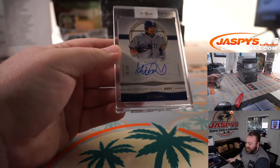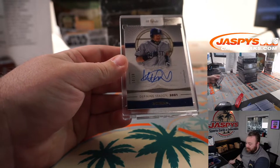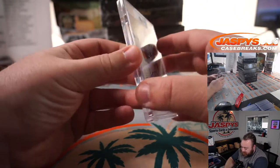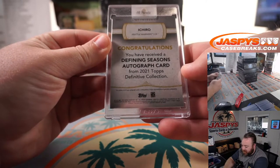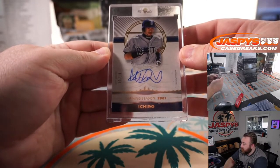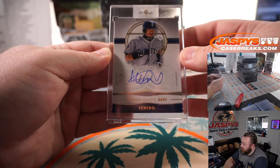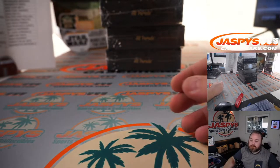Ichiro, 10 out of 10. Defining season 2001 autograph. That is from 2021 Topps Definitive Collection for the Seattle Mariners and Gordon Phillips. Very nice. Ichiro to start.